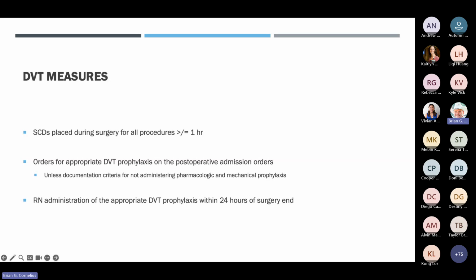Thromboembolic events were another issue. And this seems like something very simple that we would want to control. But again, you kind of got to think about, a lot of places don't have standardization. So what we started looking at was breaking thromboprophylaxis down into two different measures.